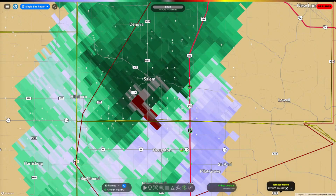Again, somehow this is still only radar indicated, but there are so many different storm chasers down here providing us with live coverage of this tornado right now. So this is definitely a tornado on the ground. Once again, no questions about it. Again, this is not PDS, but it doesn't matter. It's still a tornado.